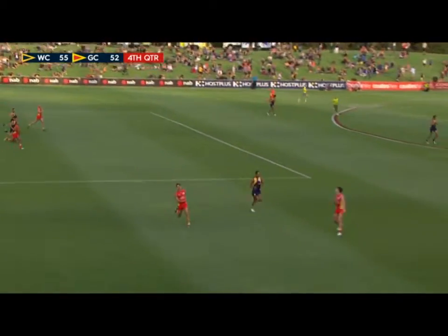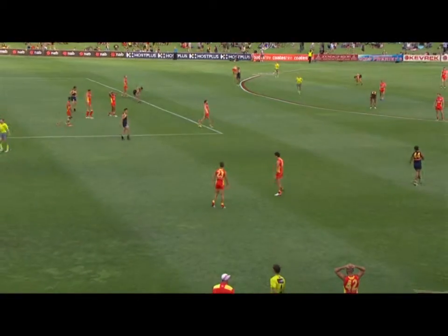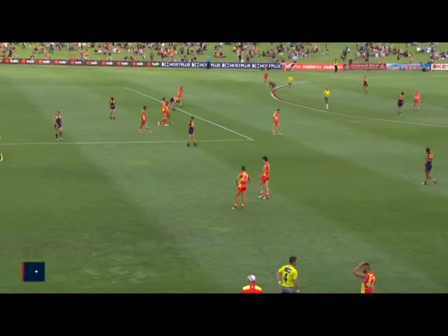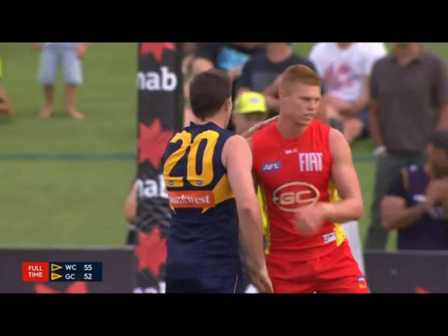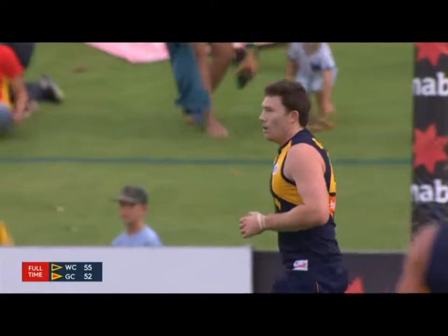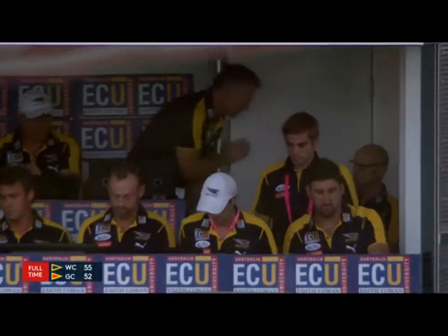Hallahan, can they get them too wide anyway? But you would think both these teams would walk away from this game as winners. West Coast will be winners according to the scoreboard, but the Gold Coast, without 11 of their best 22, I think one of a few fans back home with their performance.